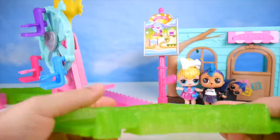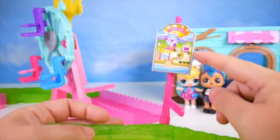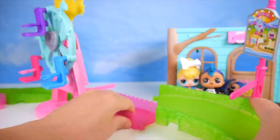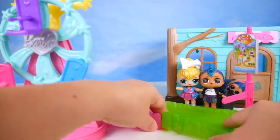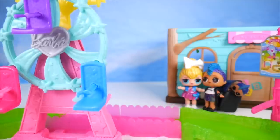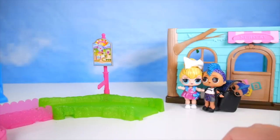But then I do have this green piece. It has a little map on it, and you can pass by. Let's see, we'll just turn this way. Oh, it's coming along. Wow, that's quite a long road. I hope it will take them to McDonald's.